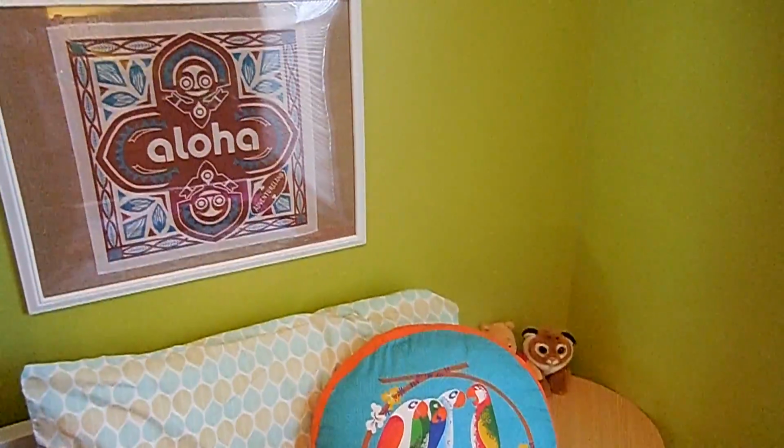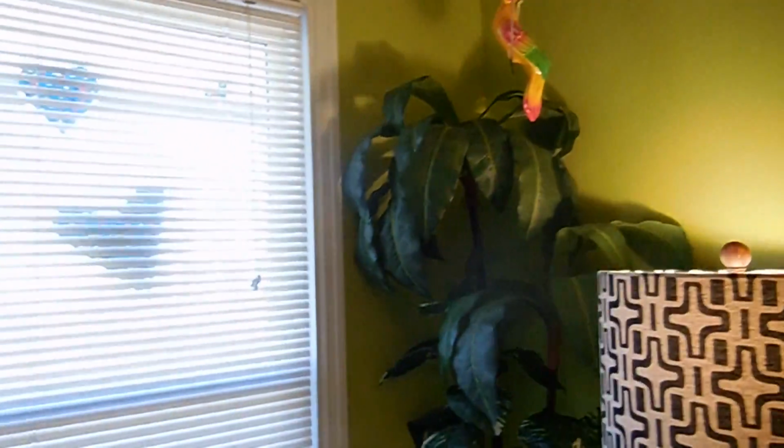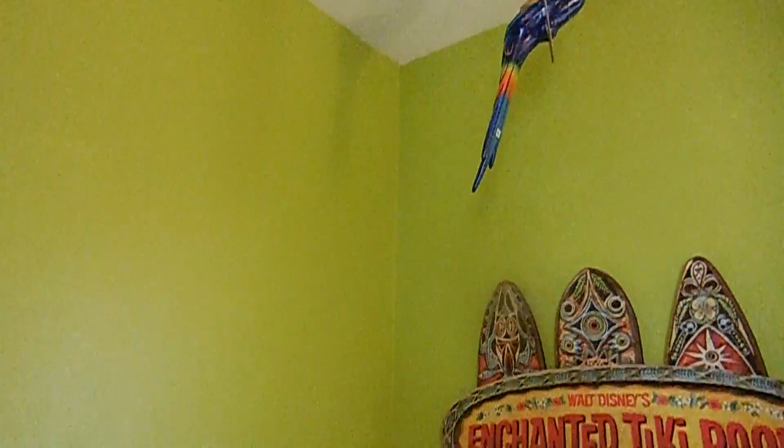So we just decided, and they came out with this line, this and these pillows, and I'll get to that. But so we just decided to do it. I decided to go with this color green. It somewhat resembles the colors of the walls at the Polynesian Resort, though it's a little bit brighter.